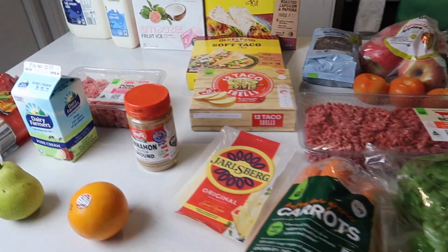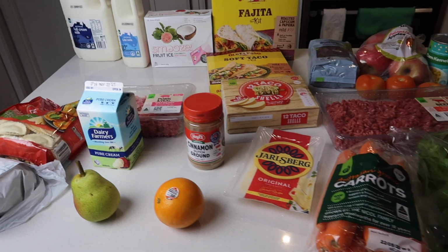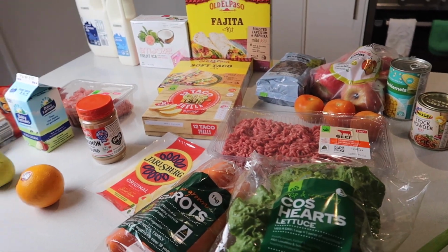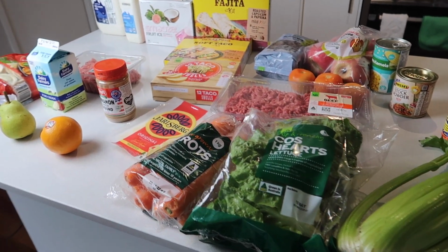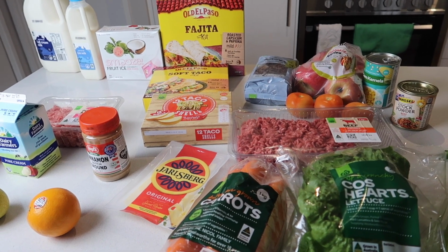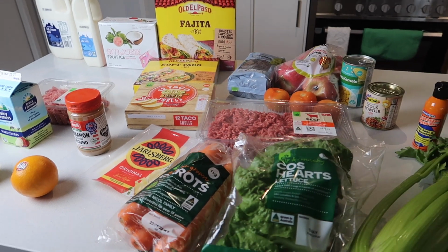G'day guys, I'm back. Dave did a great job last week with 2 grocery hauls in the one video, and you would have noticed that it ended up costing a bit. So today is quite light. We don't need a lot of food because we spent a lot last week. This one was like $112, but it is missing a chicken, so I've already been refunded $12.